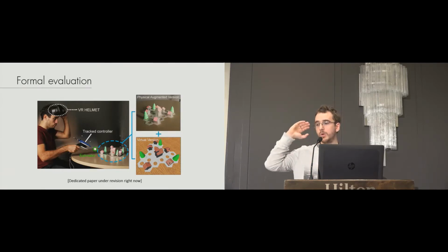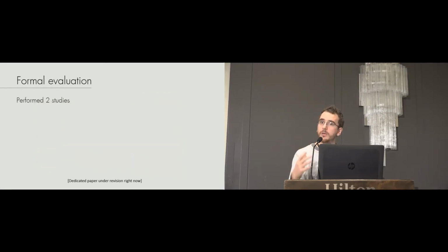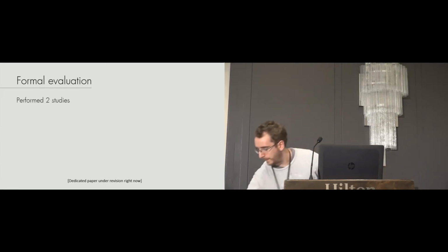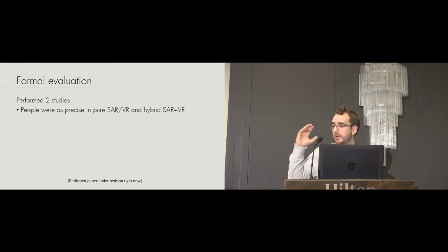So the idea is each of the participants was interacting with an augmented mockup. It has physical, augmented, and virtual versions. And the question is, how good are they at transporting information from one location to the other? And the result we got so far, I will go really quickly in a high-level way, is that people interacting with the physical augmented and with the virtual reality helmet are as good at doing that or at putting on and removing the helmet each time.